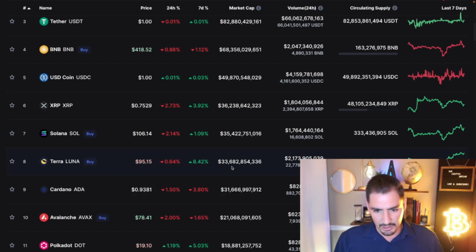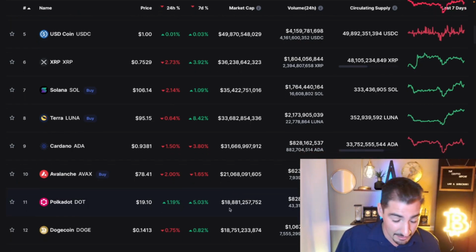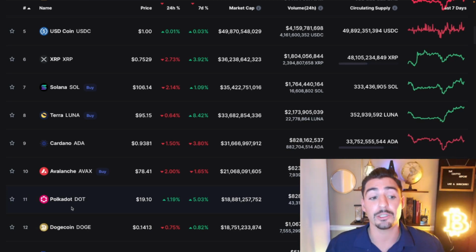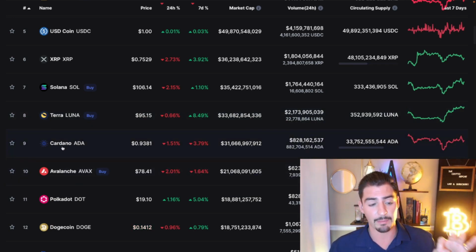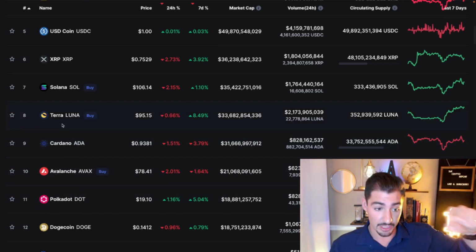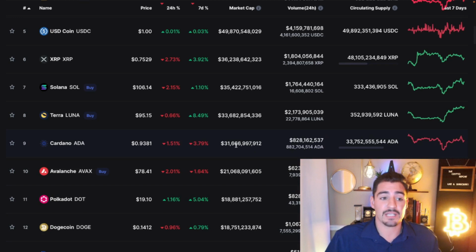Terra Luna, $33 billion. So $30 billion, Cardano, $30 billion, Avalanche, $21 billion, Polkadot, a little lower at $18 billion. Now, Polkadot, here's a great example. Polkadot used to be in the top 10, and it used to be above Terra Luna, Cardano, and Solana at one point. Now, maybe not Cardano, but it used to be above a lot of these projects, guys, and it moved down, which means what? Avalanche, Terra Luna, and Solana passed Polkadot, which means that can happen again. We've seen that happen time and time again.